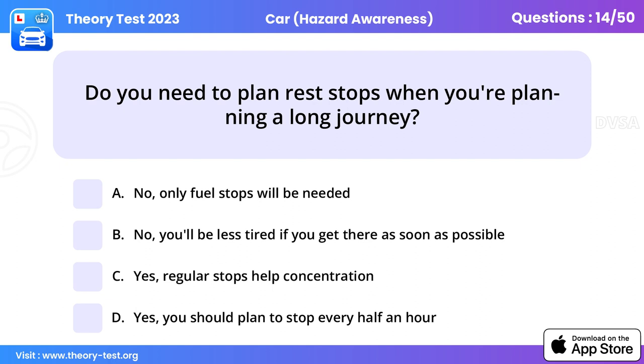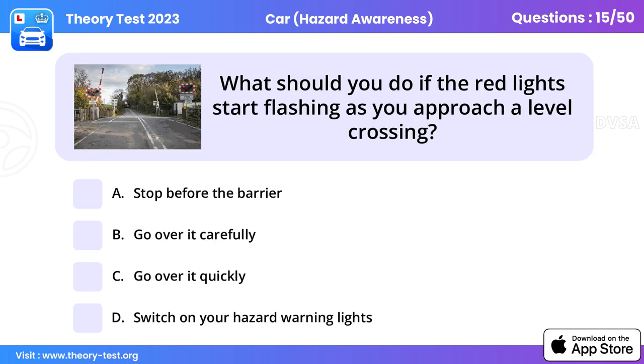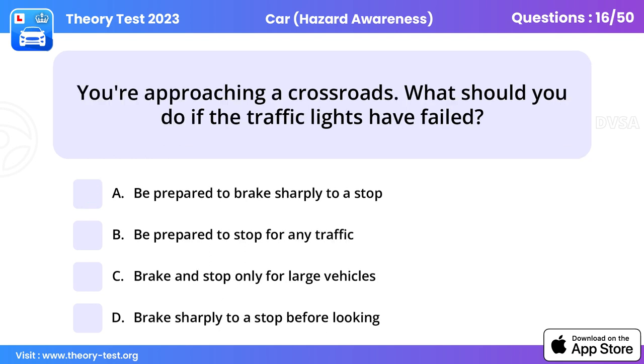Question 14. Do you need to plan rest stops when you're planning a long journey? Yes, regular stops help concentration. Question 15. What should you do if the red lights start flashing as you approach a level crossing? Stop before the barrier.